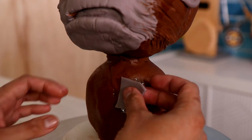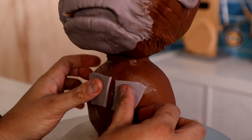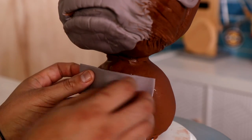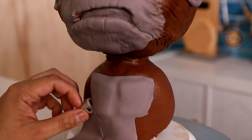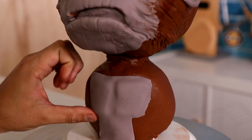Now for the monkey chest, I thought that was really funny. The cute side, very plump, very pudgy. He eats a lot of bananas, but on the scary side, I wanted him to be very muscular. So I added some fondant to give him a really nice thick chest. I'm just blending it into the rest of the cake.